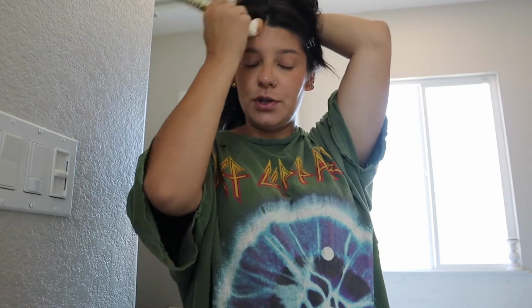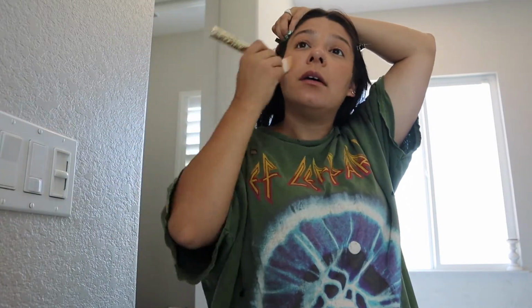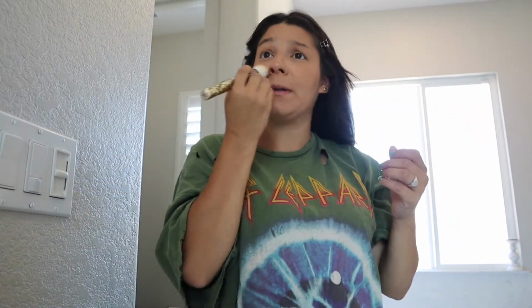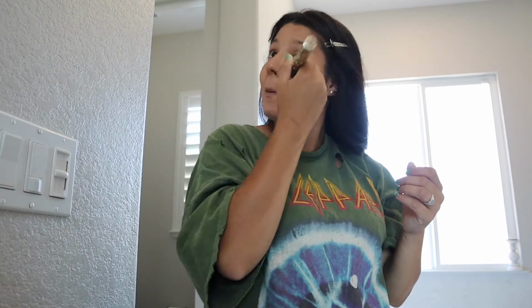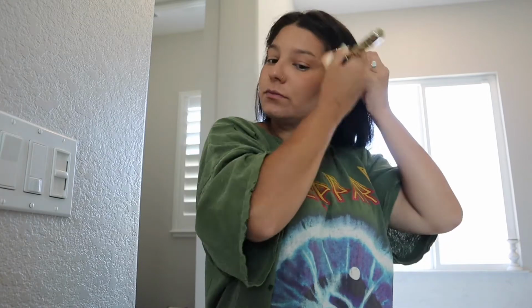I see a lot of YouTubers use that one brand where everything is cream and it's in a palette, and I really, really want to try that. But I think I've looked at it before, and it's really expensive. So this is pretty much the makeup I'm doing these days.